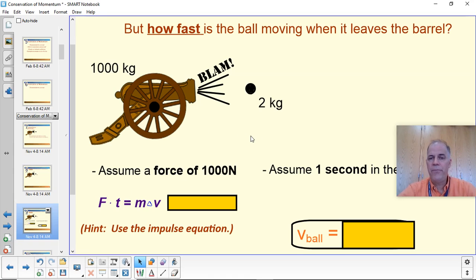Okay, so I'm going to assume you've come back now and you're either stuck or you've got an answer. So I'll see if I can get you unstuck if you are stuck here. Okay, so the force is given. That's 1,000 newtons. So that's 1,000. The time is 1 second. So we have 1,000 times 1. So the impulse, the force times time, that is 1,000 units.